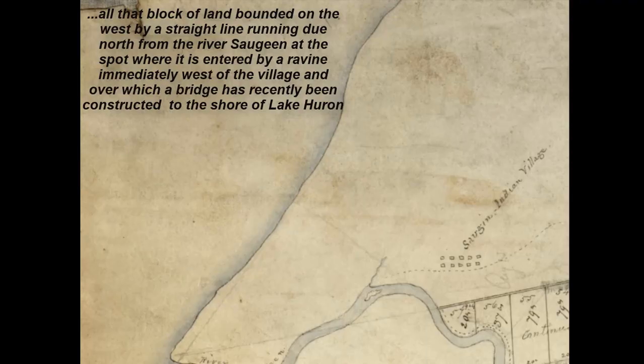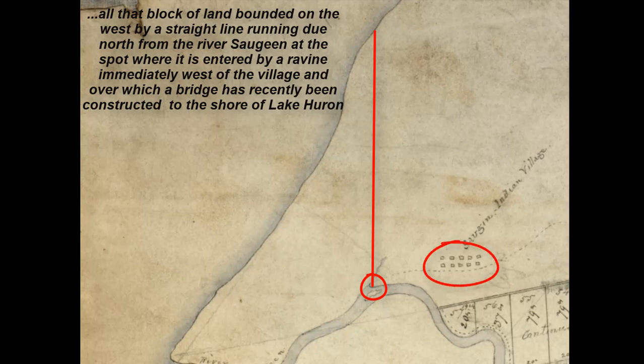What did the treaty say, and did the reserve boundaries change with the Copway Road Amendment? The most significant instruction in relation to the Saugeen First Nation's current claim to Sauble Beach is the first one, which describes the location and extent of the western boundary. The original treaty instruction is this: all that block of land bounded on the west by a straight line running due north from the River Saugeen, at the spot where it is entered by a ravine immediately to the west of the village, and over which a bridge has recently been constructed, to the shore of Lake Huron.